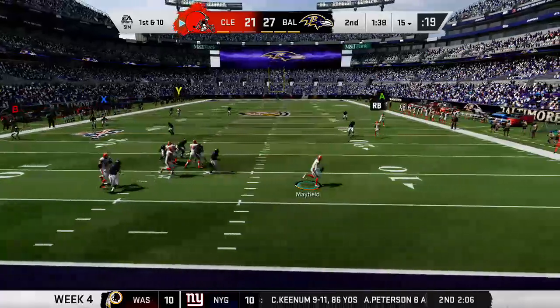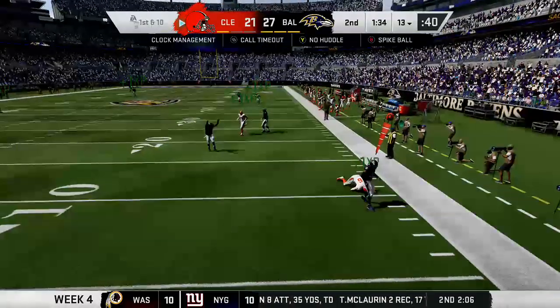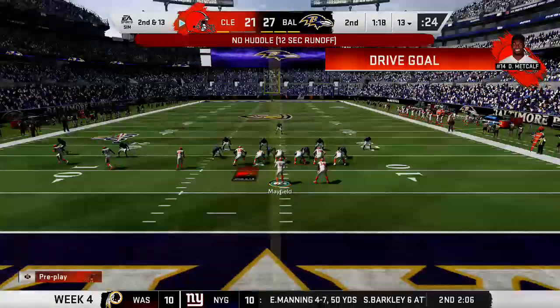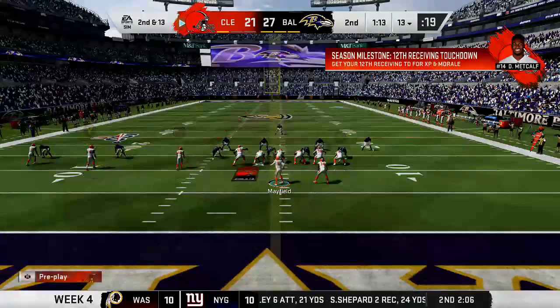Throwing, Mayfield, flushed out right. Pressure comes and down goes Baker Mayfield. It's a safety blitz and a sack for Earl Thomas. Mayfield trying to get him up to the line as fast as he can.